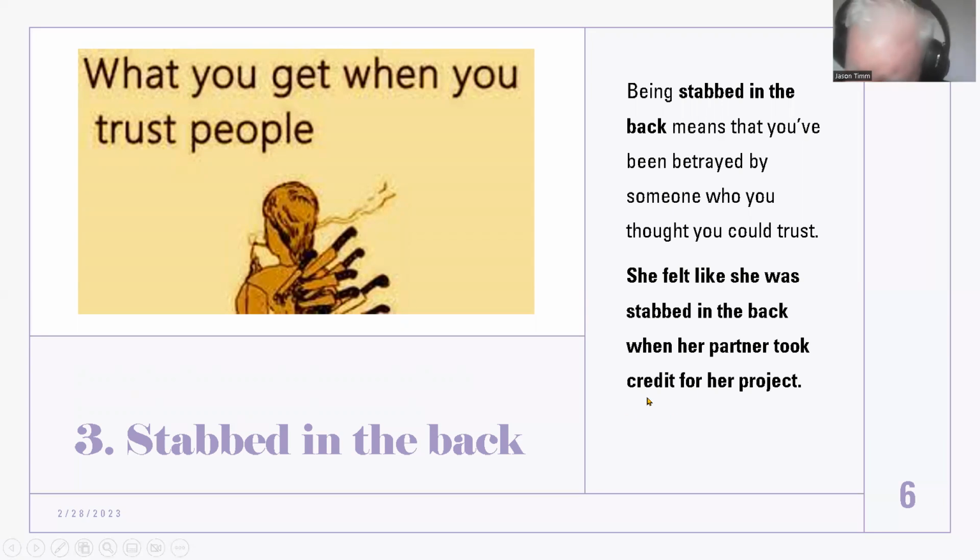Our example says she felt like she was stabbed in the back when her partner took credit for her project. So she felt like she was betrayed by her partner and she was stabbed in the back. So remember, if someone says that you feel stabbed in the back or they feel stabbed in the back, that means someone did something against their wishes or without them knowing, and they felt betrayed in some way.